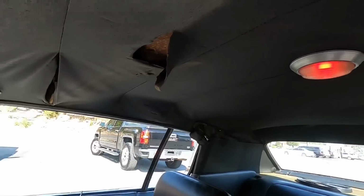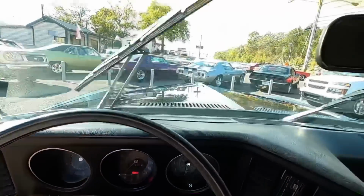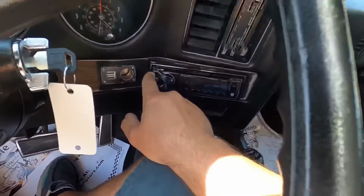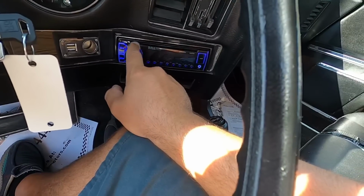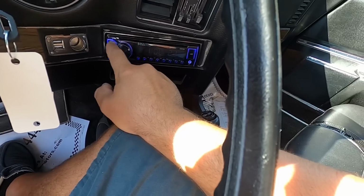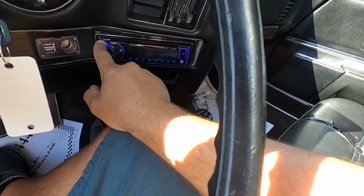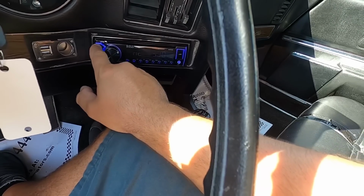Package tray, a little faded back there. Headliner can use some repair. You can see they put a red light in there. I'm not gonna get much light out of that. All right, flipping the wiper switch, and the wipers are working. Turning the radio up, or hitting source here. The Boss Elite. We've got static, we have sound. We'll turn the Boss Elite off, I think. I don't know, I hit seek, I guess.